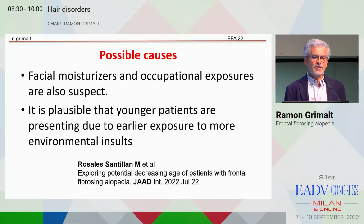What about facial moisturizers and occupational exposures that are also under suspicion? It may be plausible. A very recent article showed that we are seeing younger and younger patients with frontal fibrosing alopecia. It is plausible that younger patients are now presenting to us with this disease because of early exposure to more external insults.